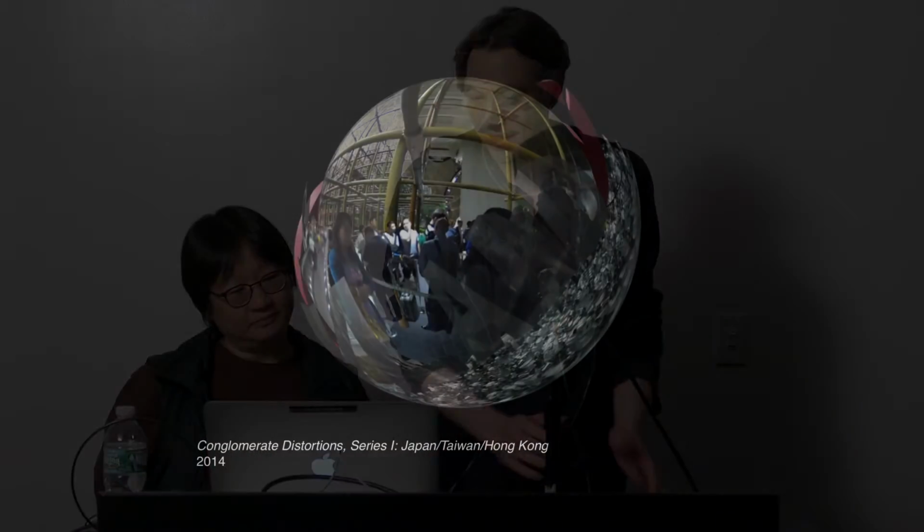The work we're showing at Lumen 2014 is called Conglomerate Distortions Series 1. Japan, Taiwan, Hong Kong, and we envision this as an ongoing series of works that we started last summer, summer of 2014, in our travels throughout about a 2-month period. The series was first inspired by a couple of encounters that we had.